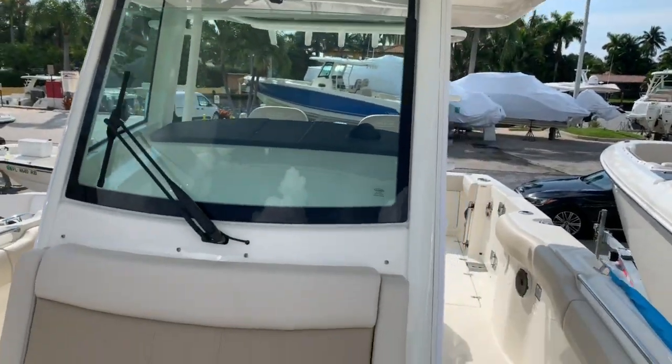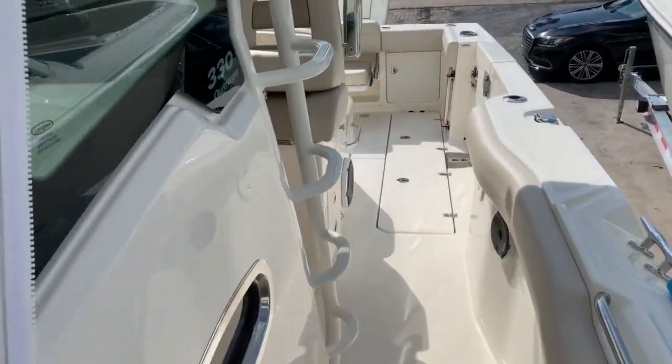This boat is available. It just came in. It's a Boston Whaler 330 Outrage, Abaco blue paint.